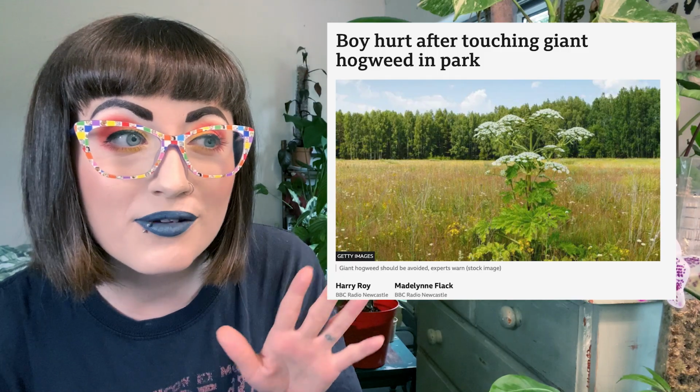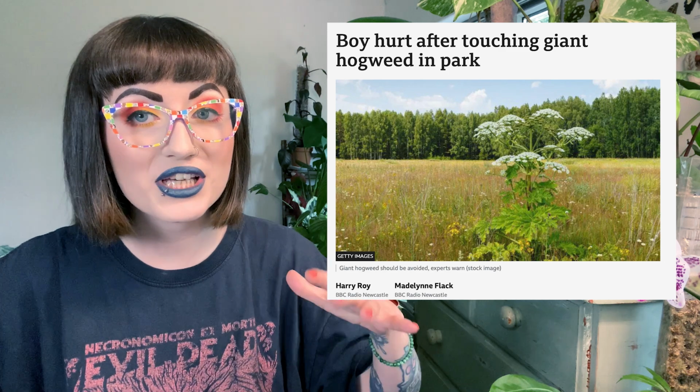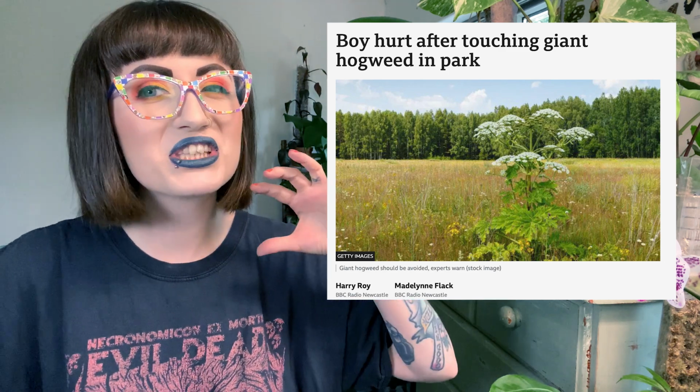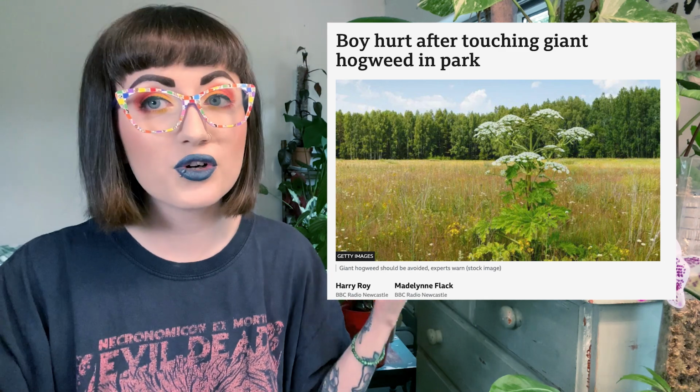And then because it's invasive, it just very quickly became naturalized. It takes over. It's got a very dominant seeding habit. It's very easily spread, like once it comes to seed.